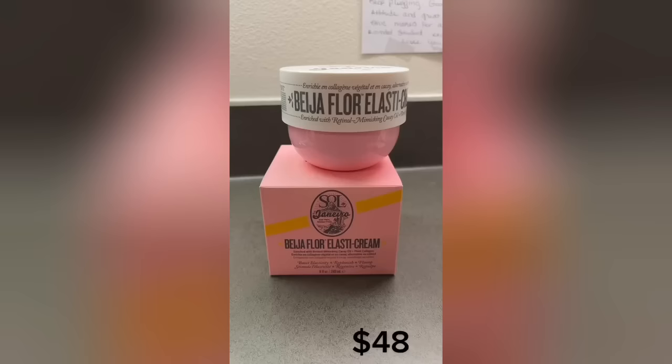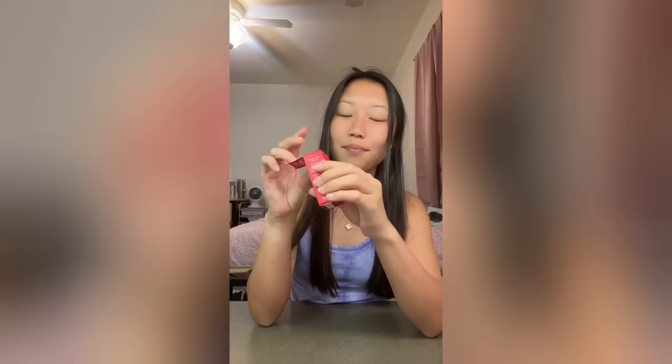Everyone knows how obsessed I am with Sol de Janeiro, and I originally went in there to get the Illuminizing Cream, but I didn't like the scent, so I picked up a classic. I almost left this out, but this is a restock on the Benetint Blush, and if you've never used this, it is so good.